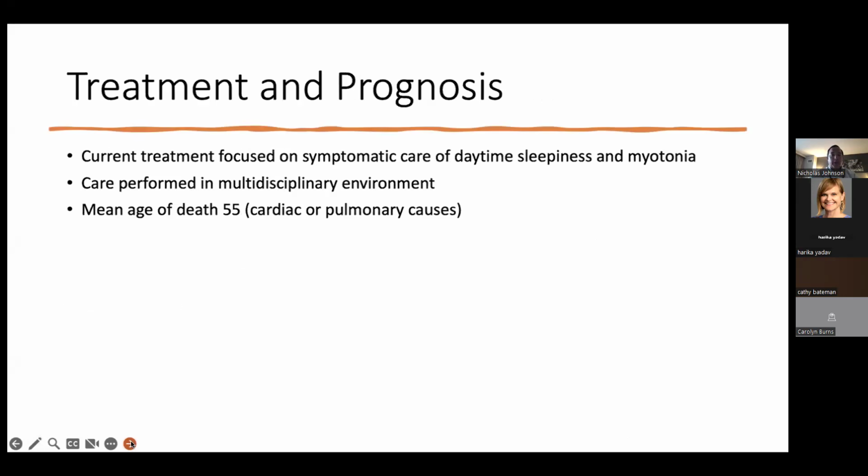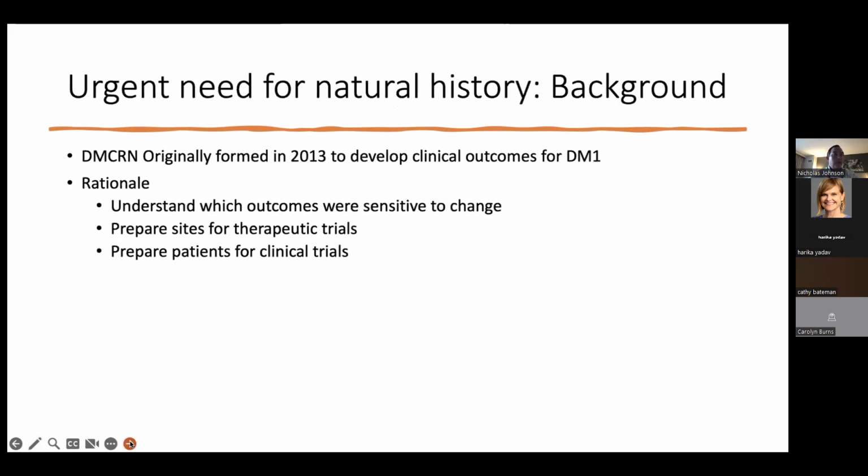Outside of the cardiac care, the current treatment is focused on the symptomatic care of daytime sleepiness and myotonia. The care should be performed in a multidisciplinary environment, and the mean age of death is 55, typically from cardiac or pulmonary causes. So we've done a lot of work to try to prepare for clinical trials and to improve our understanding of this disorder. The Myotonic Dystrophy Clinical Research Network was originally formed in 2013 to develop clinical outcomes for myotonic dystrophy. The rationale was to understand which outcomes were sensitive to change, to prepare sites for therapeutic trials, and to prepare patients for clinical trials.